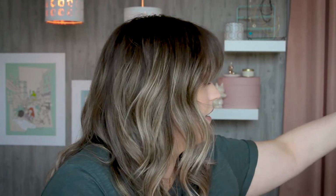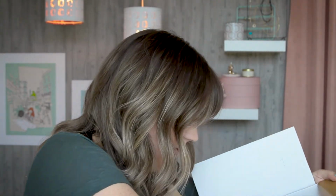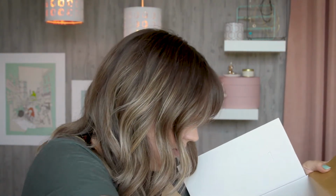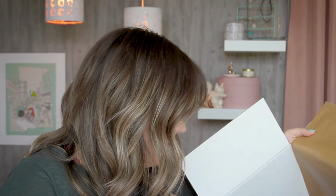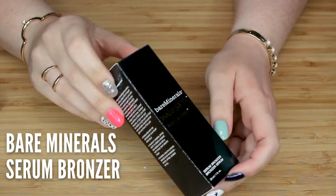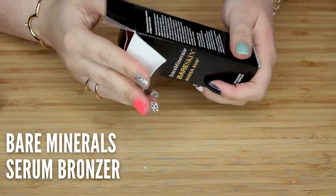All right, what else we got in here? I think it was supposed to be in bags. I don't know. Okay, I got two things that stand out to me for the skin. So let's check that out next. I have the Bare Minerals BareSkin Sheer Sun Serum Bronzer. Okay, it's kind of exciting.